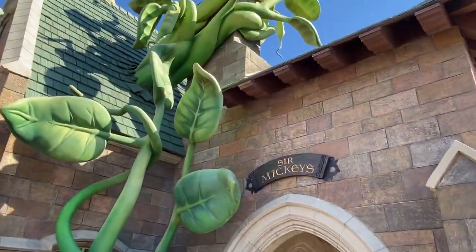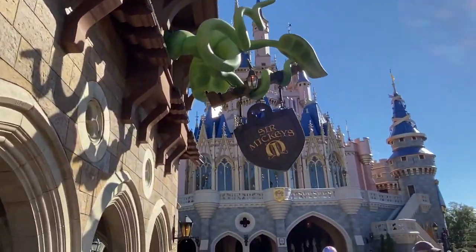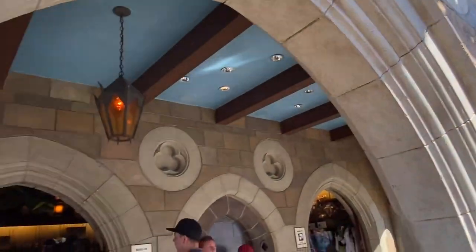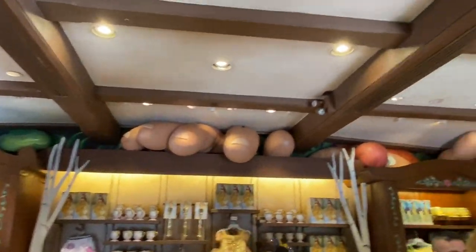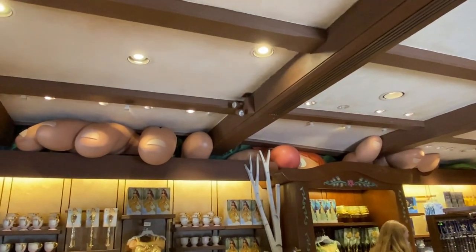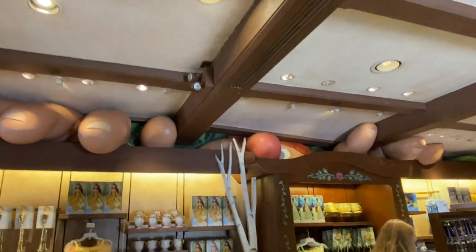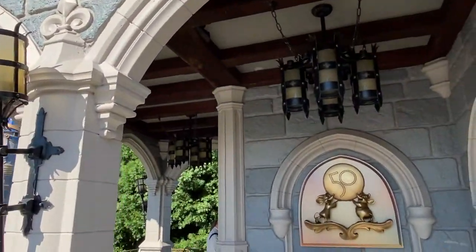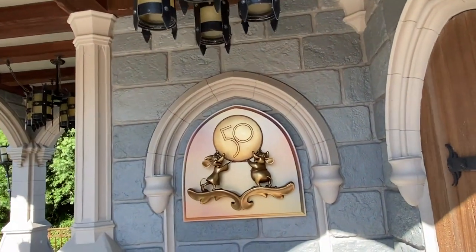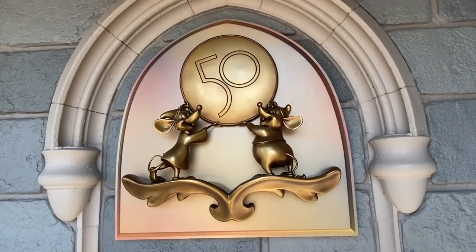Let's go check out Sir Mickey's. This is a really awesome little shop in here. If you look closely in here, you see right there is the giant being nosy, prying into the roof, taking a peek inside. And looky there. Here's another one. They're just hanging out.